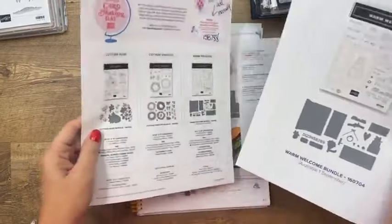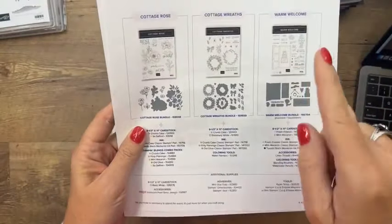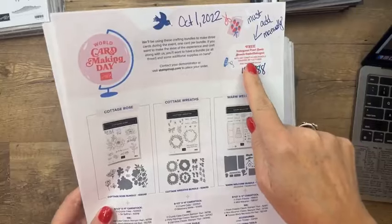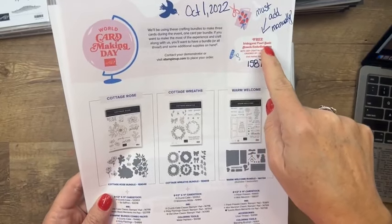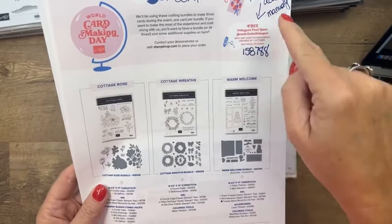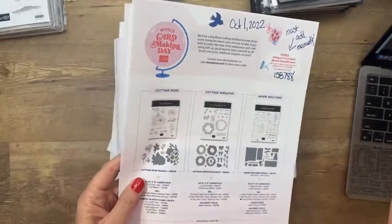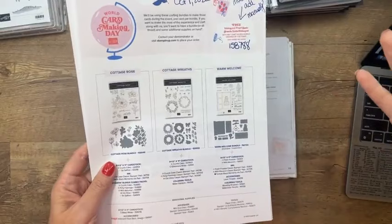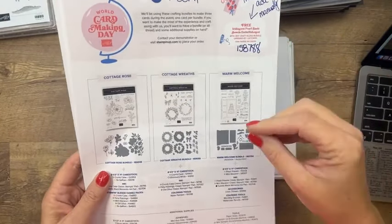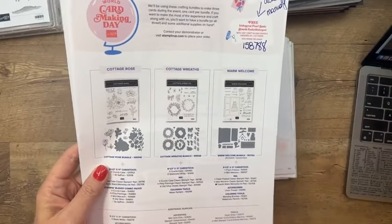So if you order one of those bundles, the Warm Welcome, the Cottage Wreaths, and the Cottage Rose, it says you get a package of iridescent pearl basic jewel embellishments for free. You have to add it manually. You know, sometimes when you get something for free, it just automatically shows up in your cart. Well, not this. You have to go over and add it to your cart. And when you do, then it becomes free.